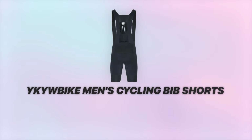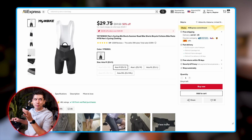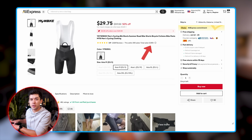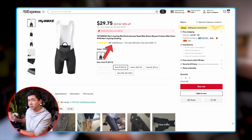Okay, now on to my #1 AliExpress purchase. Out of more than 100 items that I've bought, they are the YKYW men's cycling bib shorts. These bib shorts are one of the most sold cycling products on AliExpress, with over 5,000 bib shorts sold, and one of the best reviewed cycling products on AliExpress, with 1,328 reviews, averaging 4.9 stars at the time of filming this video.